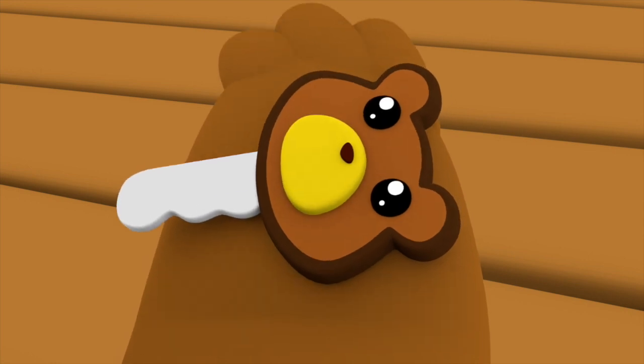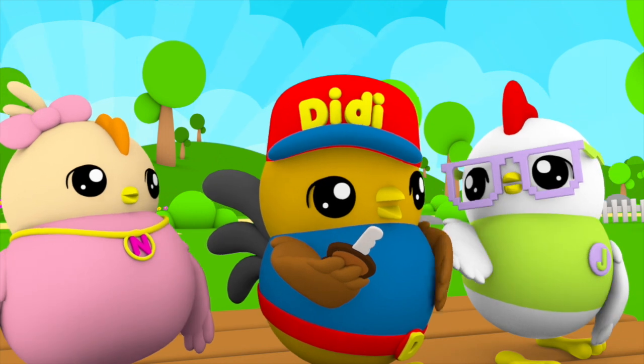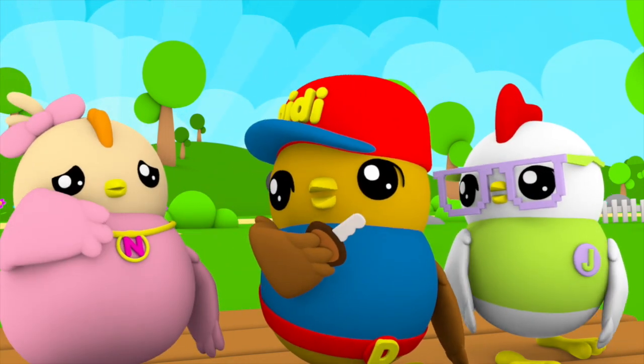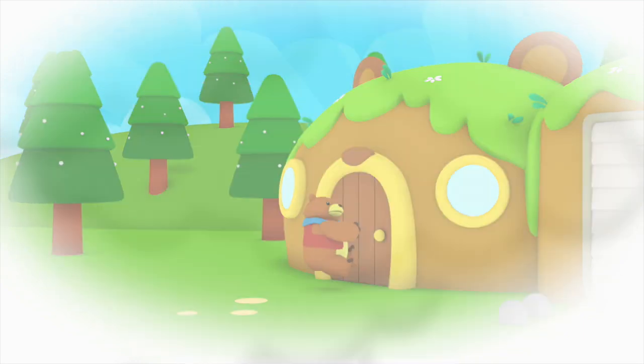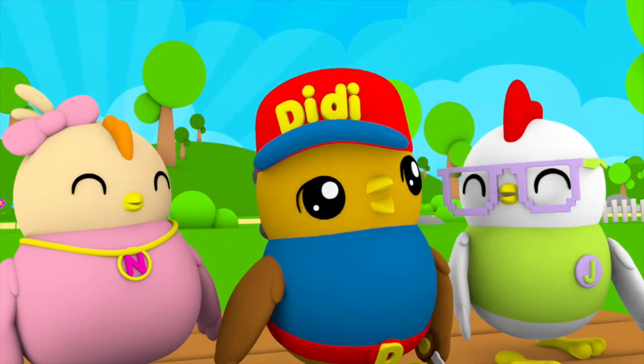Whose key is this? Oh no! That looks like Papa Bear's key. Poor Papa Bear. He won't be able to get into his house. Oh boy! How do I get in? It's all right. Let's return it to Papa Bear.